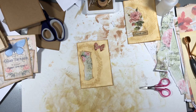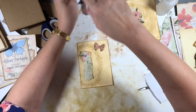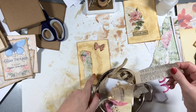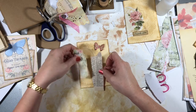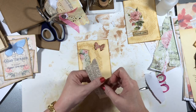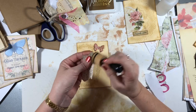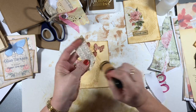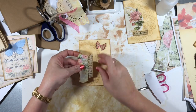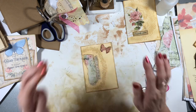I'm just having a look for some book paper. I've got this little bowl here where I've just been shoving stuff in. So I've got some book paper here. Maybe, I don't know why, I just like the pattern paper and the book paper combined. I just love that look. So I'm just wondering if I ink around that. Let's do something like that, just layer that. Have the butterfly there and maybe a flower.